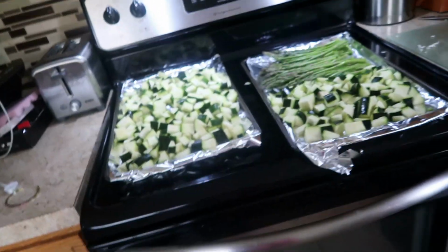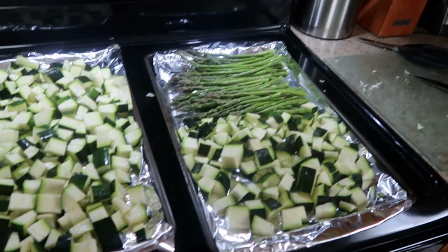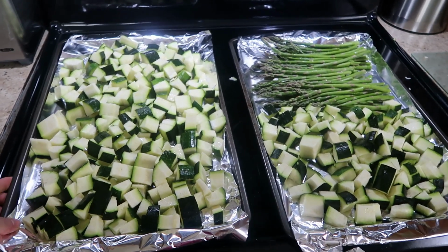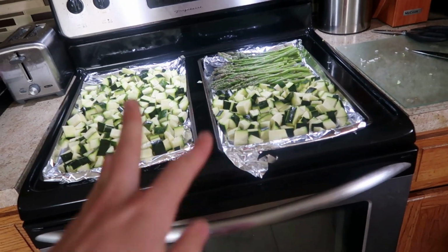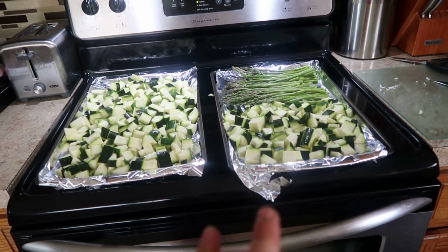All right, what's going down is we got zucchini and asparagus. I have not seasoned this yet, but an easy way to get all of your vegetables cooked is just throw them on a pan, put them in the oven for like 45 minutes. Season them with a bunch of seasonings, forget about it, and I'm good. Like, that's a ton of vegetables. It's gonna cook really quickly.